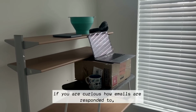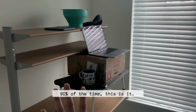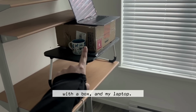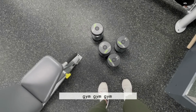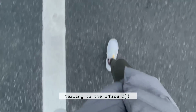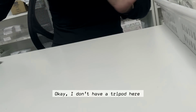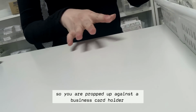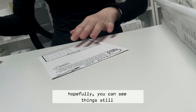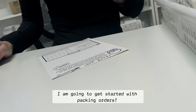If you're curious how emails are responded to, 90% of the time, this is it. I have a desk with that thingy with a box and my laptop. Okay, I don't have a tripod here, so you are propped up against a business card holder. Hopefully you can see things though. But I am gonna get started with packing orders.